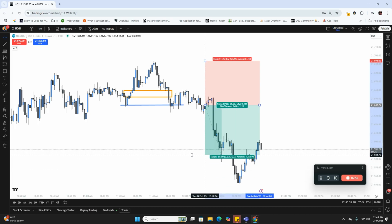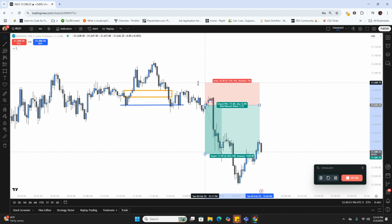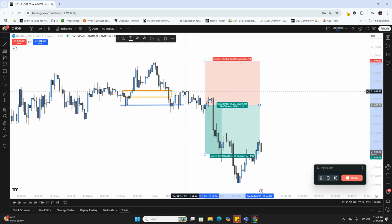So there was your 1-to-1. It offered around 91 points so far. It could go further down, but like I said, in market conditions like this, you usually want to get in and get out. Take your 1-to-1. You can move your stop up as the trade starts to play out in your favor. But yeah, as long as you're not over leveraged, that 18 points of drawdown is not a big deal.